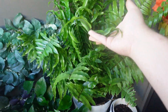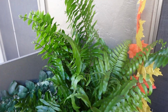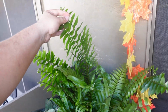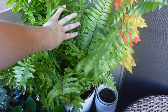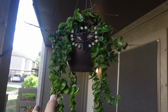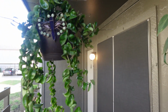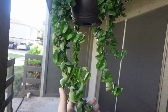And then over here I have my big fern. I forgot the name of it, but it's a fern. But this one's the big one. Oh, macho fern. I forgot. This is the macho fern. And over here we have our Hoya Carnosa. No, this is the Compacta. This is our Hoya Compacta and she's grown a lot.